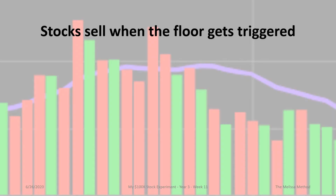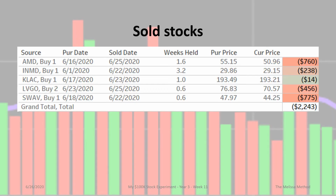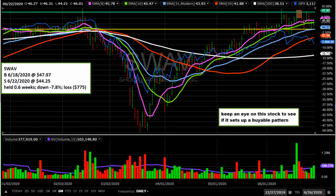When the floor gets triggered, my stocks sell. I sold 4 B1s this week and my Livongo B2, all of them for a loss. Here's the chart for Shockwave Medical. I'm going to keep an eye on this stock to see if I like it setting up in a pattern that looks viable to me. But I did take an 8% loss on this in 3 days.